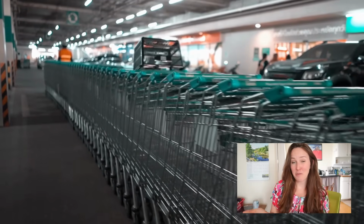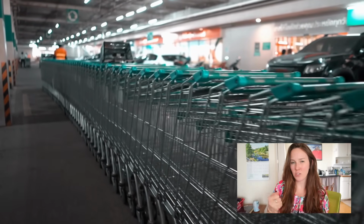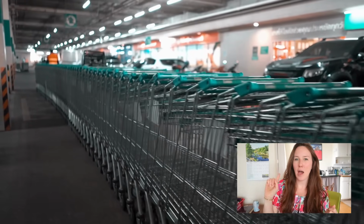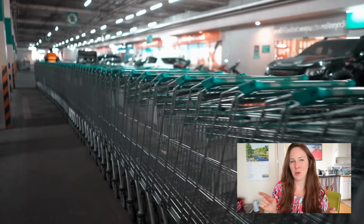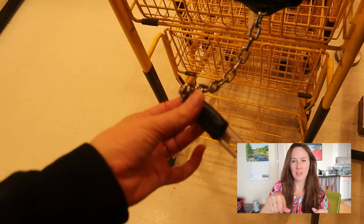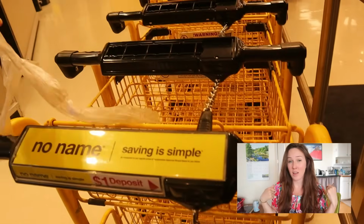These are generally free to use, and in most grocery stores, you can usually just take one and go into the store and start shopping. At our local grocery store, you have to put a coin into a little slot in the shopping cart in order to pull it out and unlock it. And then when you return it, you can get your coin back. So this ensures that people actually bring the carts back to the spot where they got them.